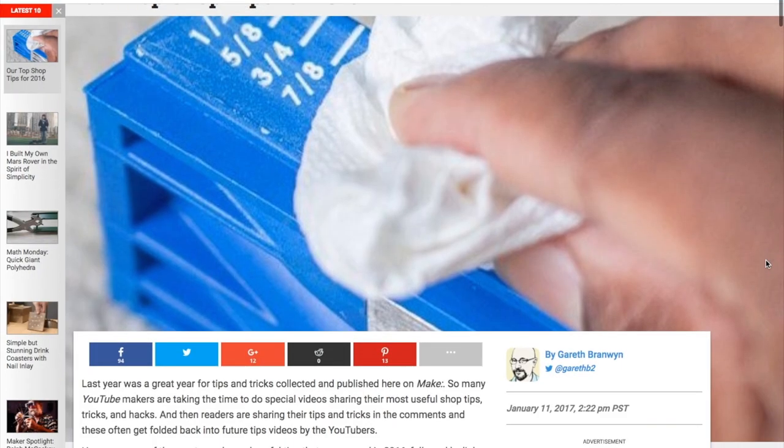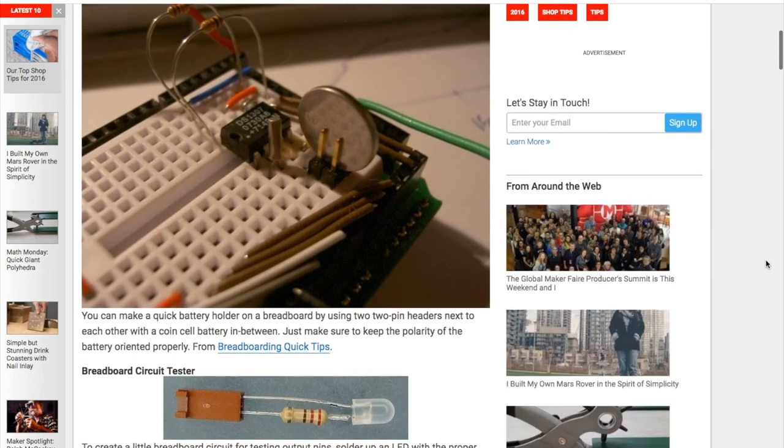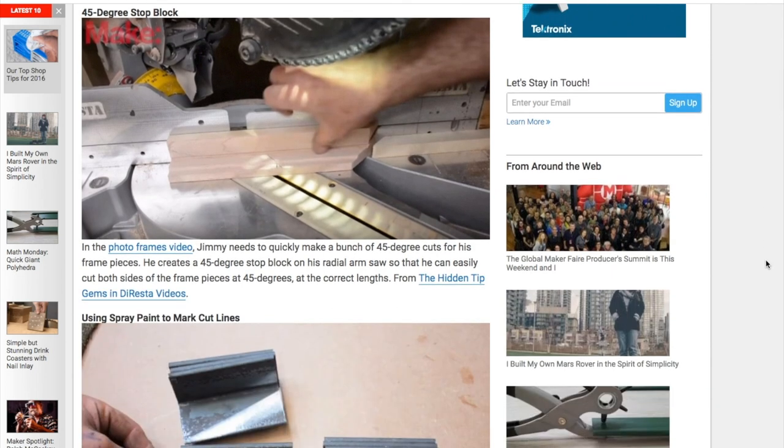Also, my friend Gareth Branwen has a great roundup of Make's most popular workshop tips of 2016 over on makezine.com. There are tips here from Jimmy DiResta and John Park and a bunch of others. You're bound to find something useful that will stick with you.